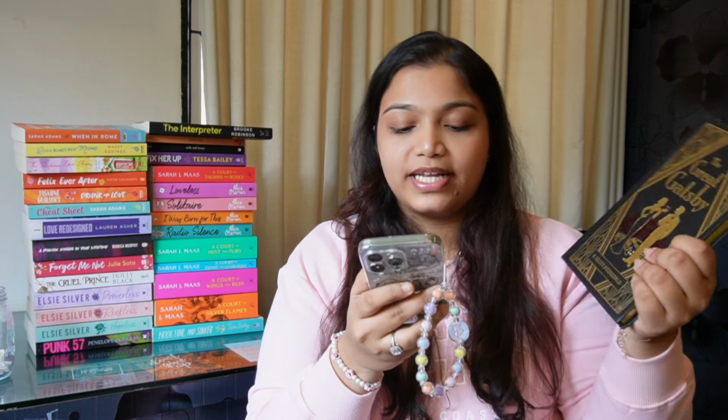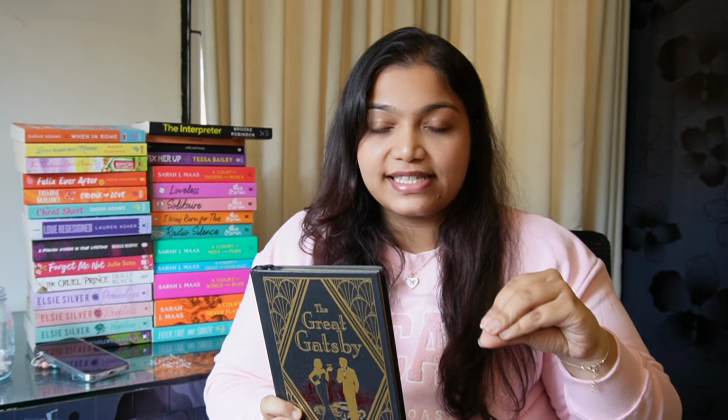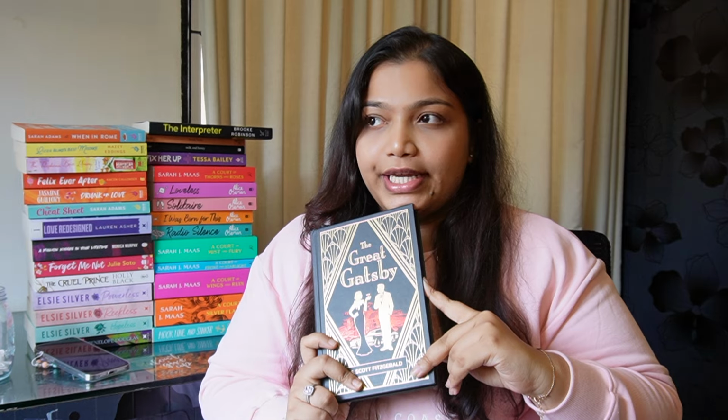It is an exquisitely crafted tale of America in the 1920s. The Great Gatsby is one of the greatest classics of the 20th century. I'm guessing this covers the jazz age in New York in a really beautiful way. I'm excited to read this.